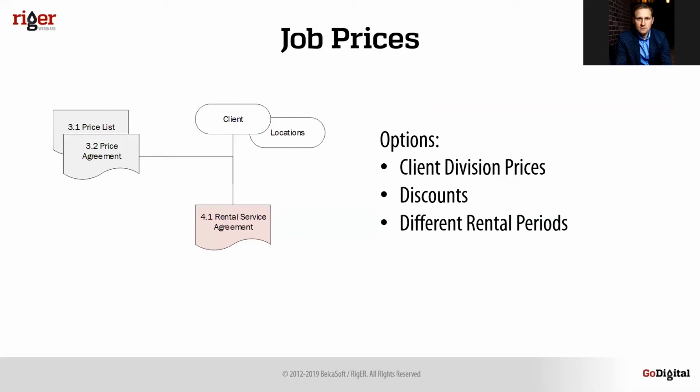And the prices can be taken from the rental service agreement, out of the price list or price agreement. Basically, the system allocates prices based on those two documents in the rental service agreement. So the client can have special prices based on the divisions. We can also apply discounts to each line on the rental service agreement, either rental units or services. So for each line, we can set different discounts.